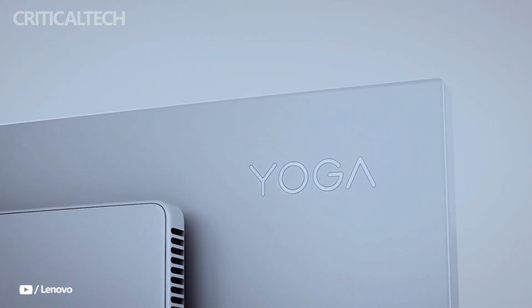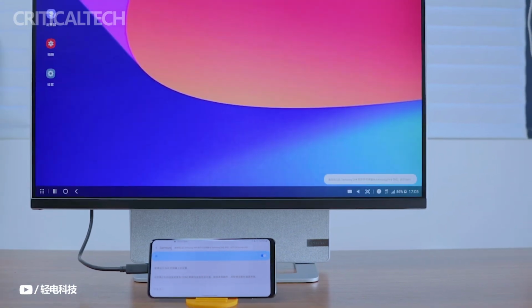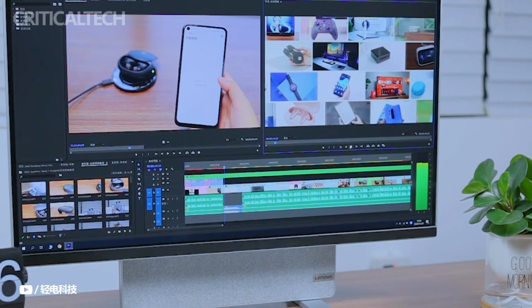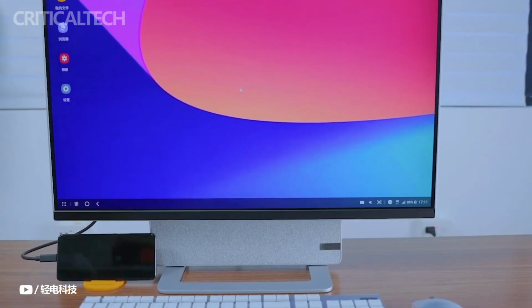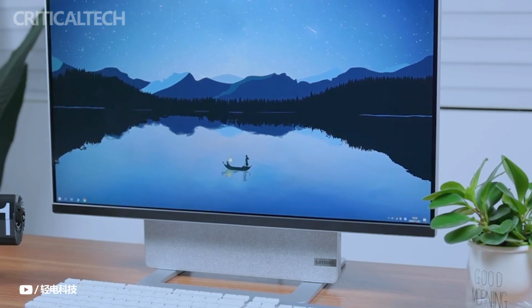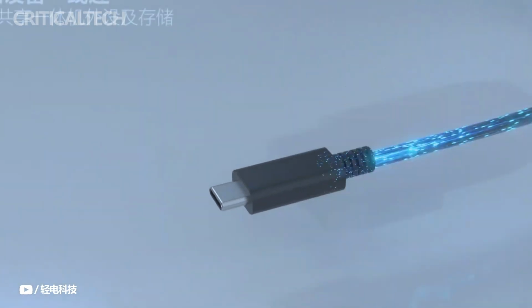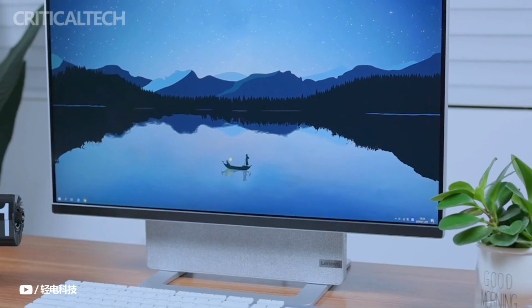In summary, the Lenovo Yoga 27 AI Yuanqi Edition is a compelling all-in-one desktop that combines powerful hardware, intelligent features, and a flexible design. It caters to users seeking a high-performance, aesthetically pleasing, and versatile computing solution for various professional and creative tasks.